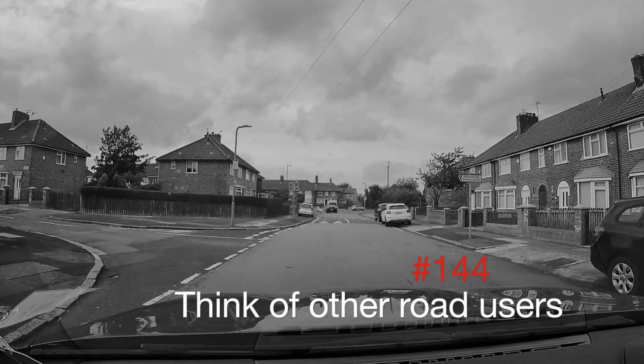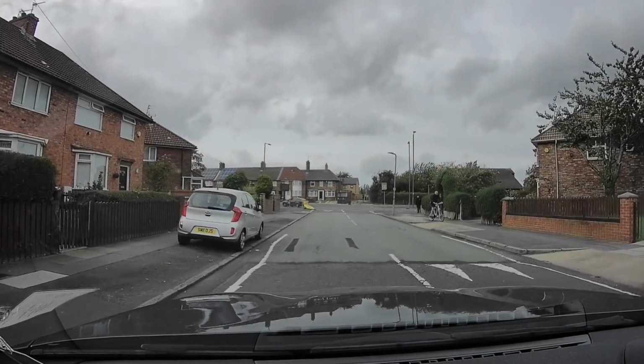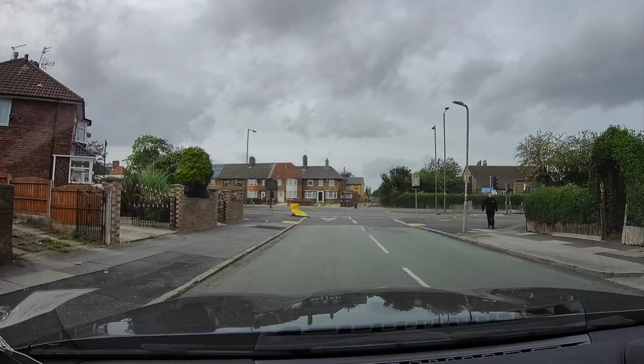There you go. Good. Hold on. Yeah, good. Hold on. And then turn it off again. You okay with that? Yeah. So they're over this side. All right. Turn right onto the dual carriageway.